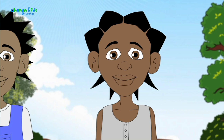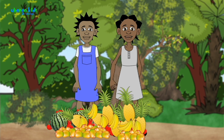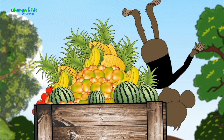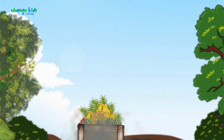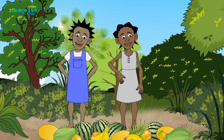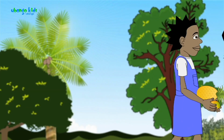Nice, Gedera. Whoa, the car's already full. Don't worry, Gedera. We'll carry the rest of the fruits over for you. Thank you. All right, Kibena. We need to move fast if we're gonna get all these fruits to the market. It's all good. We'll work hard and we can do it.